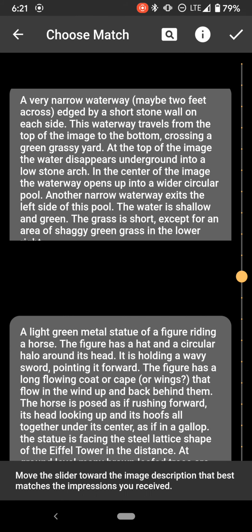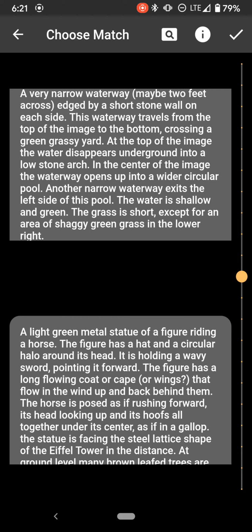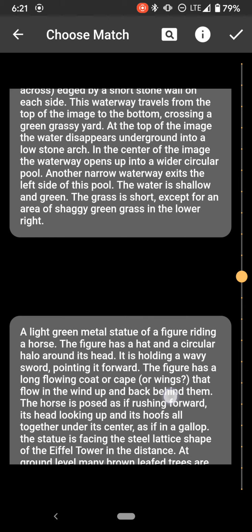So the top description says, a very narrow waterway. There's a short stone wall on either side. It travels from the top of the image to the bottom, crossing a grassy yard. Then the water disappears into a low stone arch. The waterway in the center opens to a wide circular pool. Blah, blah, blah, shallow green, short, shaggy green grass.